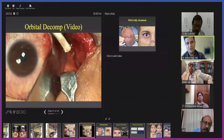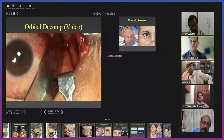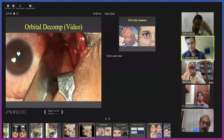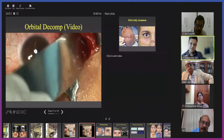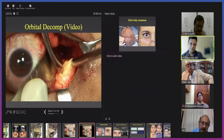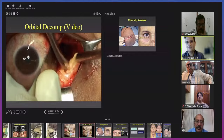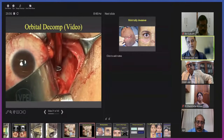So here you can see the medial wall is being exposed. Now I'm taking an incision on the periosteum of the medial wall and reflecting it so that we can start the medial wall decompression. So here again, as we studied earlier, the distances, anterior ethmoidal vessel and the posterior ethmoidal vessels, 24 and then 12. So 35 is usually the guideline we keep as safety margin. So we don't want to go more than 35 mm from the anterior lacrimal crest.